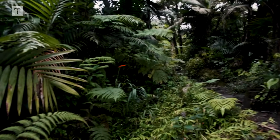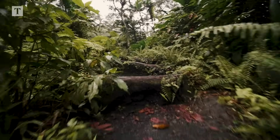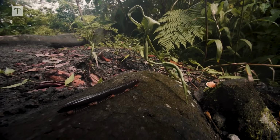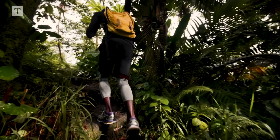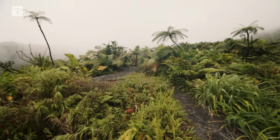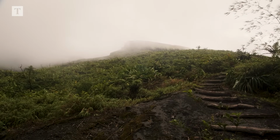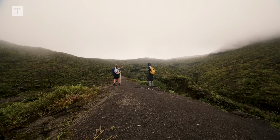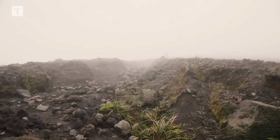At 1,220 metres, or 4,000 feet high, this mountain is modest compared to some, but it's tough going. I head up with Marlon Joseph and Quincy Lewis, who are both experienced hikers and guides. We approach from the eastern side, and after 2 hours of walking, the rainforest canopy recedes into a lunar-like landscape, revealing veins of lava that have flowed from the most recent eruption.